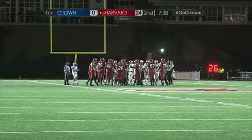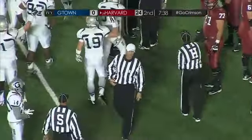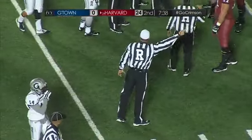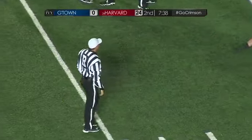Yeah, the referees needed to throw the flag on that flop. You got to sort of set the tone. We're not going to tolerate these sort of antics on the field, and now they have thrown one flag. And we'll see. They've called the fumble on the field up here, Scott. No, Harvard, I believe, calling a timeout.